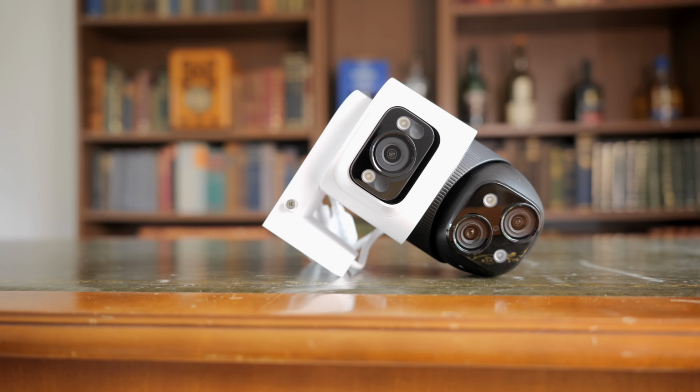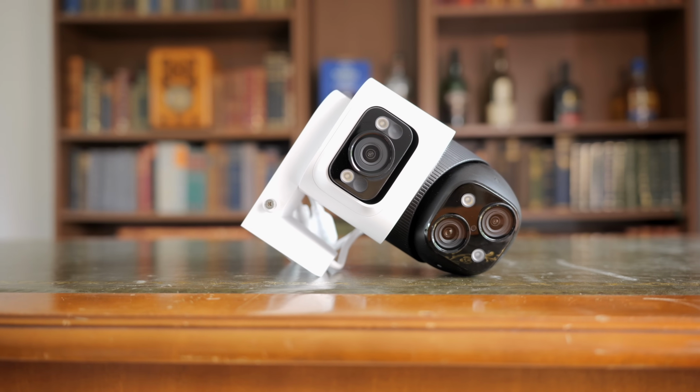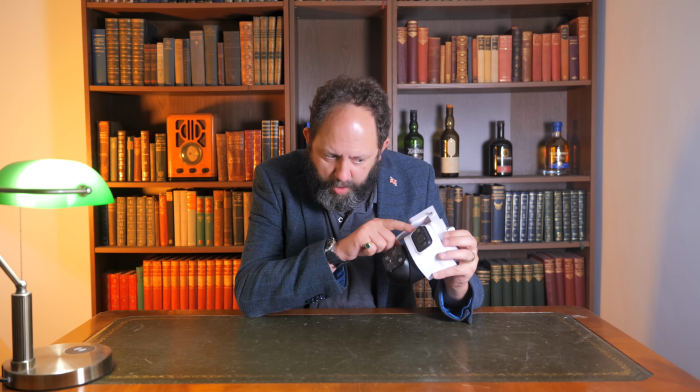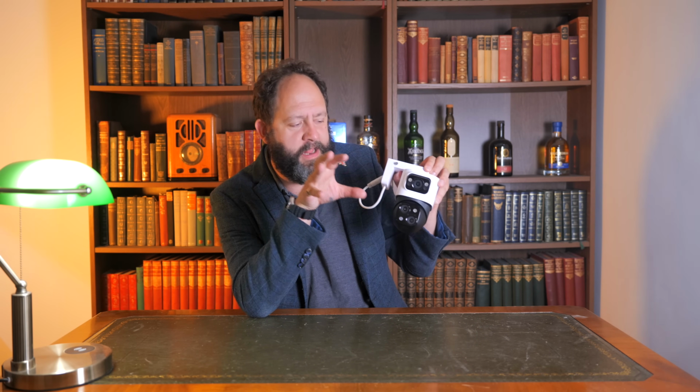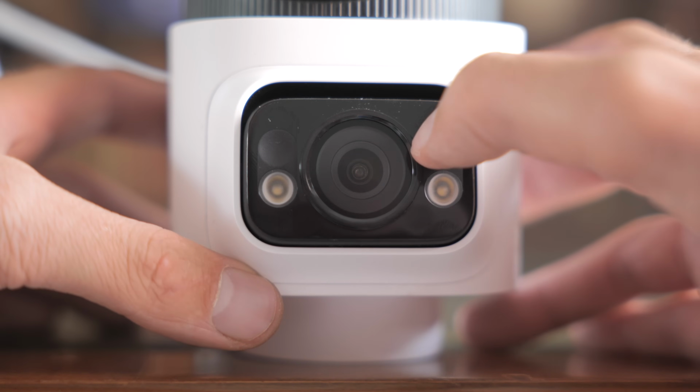Just one of these, you could quite easily cover 75% of your outdoor space, potentially more if you positioned it just right. The top camera, this is a wide angle lens and it's permanently looking in the direction that you set. You can obviously twist this around to change which way it points, and you can move it up and down as well. But once you've manually set it, that's it, the position will stay as it is.